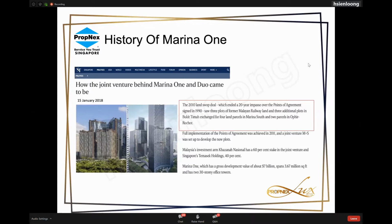we gave Malaysia these four pieces of land. We gave them Duo, that piece of land, and also Marina One Residence. Of course, Duo is fully sold out now, and we are concentrating more on Marina One Residence. It's a tie-up between Khazanah Nasional, which is the Malaysian sovereign fund, and Temasek Holdings. They hold 60% share, and Singapore's Temasek Holdings holds 40%, as stated in this article.